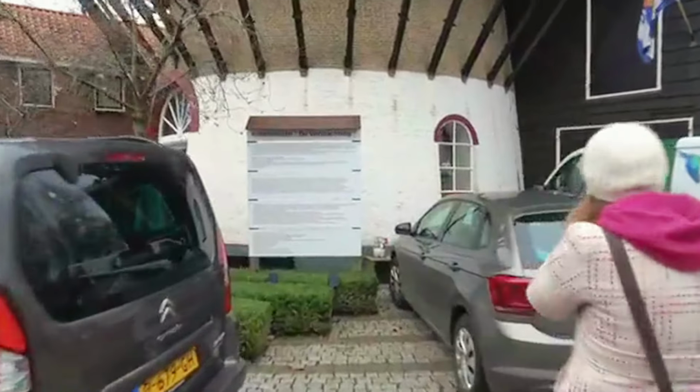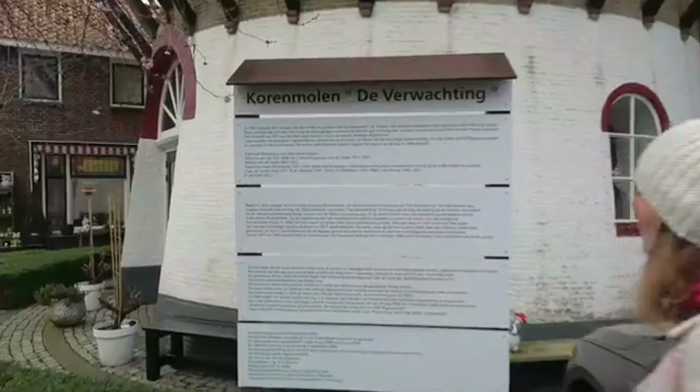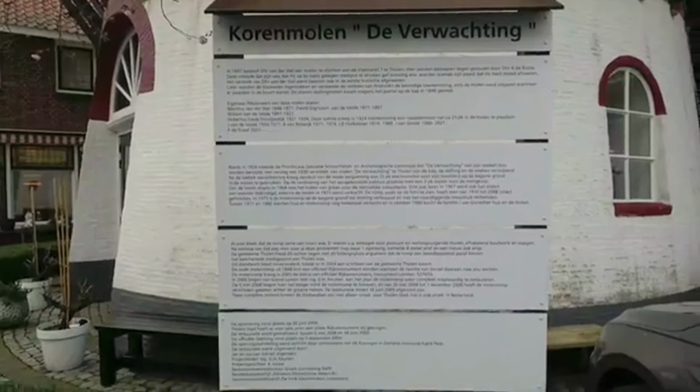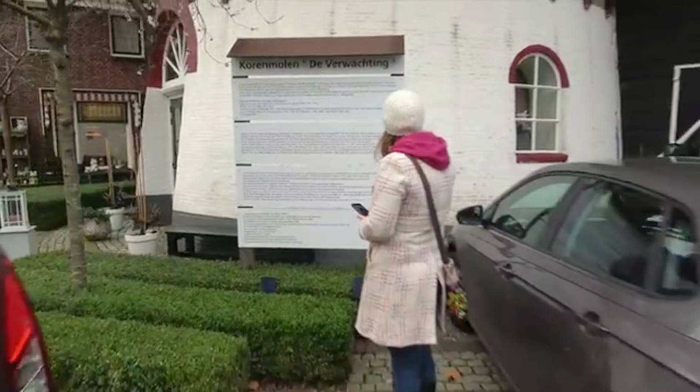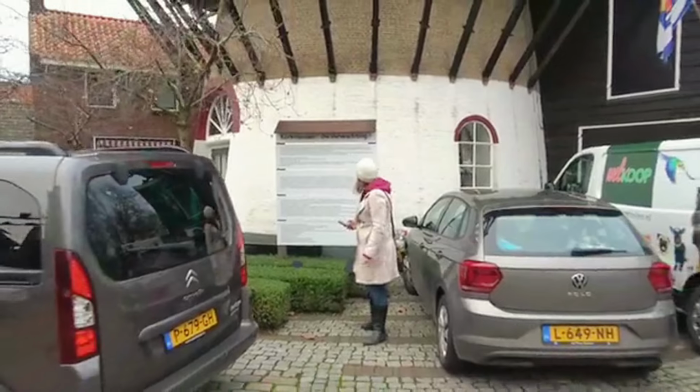So, Korenmolen de Verwachting, built in 1848, if I'm not mistaken, and then renovated in 2009 by the family who now lives there, I think. So show the love for that if you're enjoying it, and welcome to Tholen if you've just joined us.